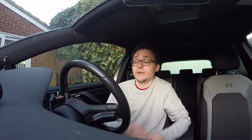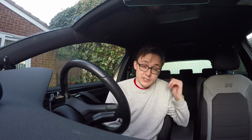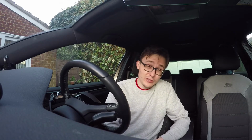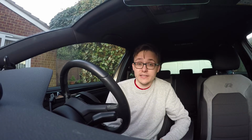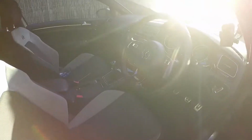My third point, a little bit more boring, is practicality. This car rocks, seriously. It's square shaped. It may look a little bit boring for some people, but it's really, really practical. I can get bikes in here, no problem. Plenty of space, 5 people in here.